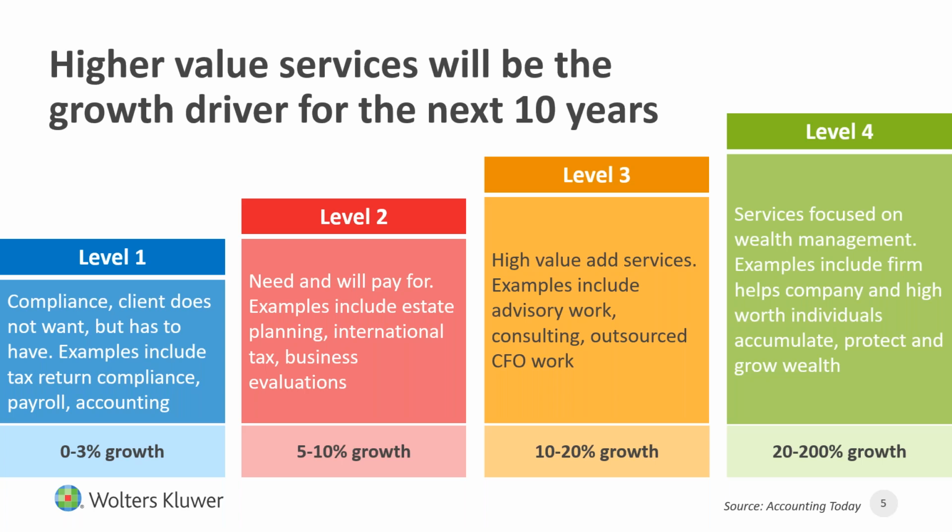So we're seeing a significant drive towards advisory services. We're seeing a change in our industry. We're seeing there's a need to adopt new service portfolio offerings. And we're seeing that if you do adopt those offerings, you're much more likely to grow at that double-digit trajectory as a practice.